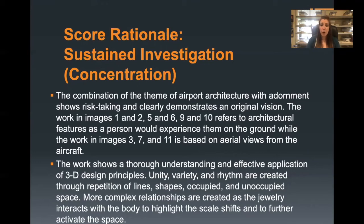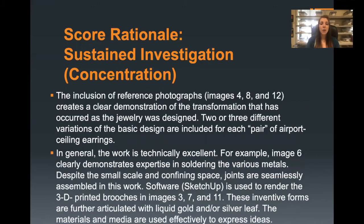Unity, variety, and rhythm are created through repetition of lines, shapes, occupied and unoccupied space. More complex relationships are created as the jury interacts with the body to highlight the scale shifts and to further activate space. The inclusion of reference photographs creates a clear demonstration of the transformation that has occurred as the jewelry was designed. 2 or 3 different variations of the basic design are included for each pair of airport ceiling earrings.